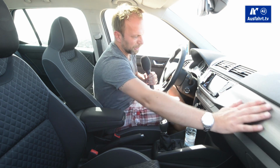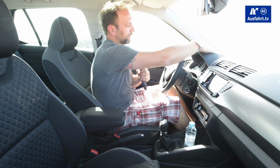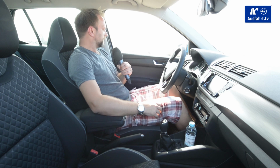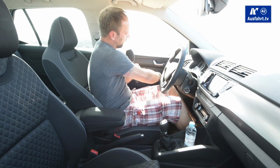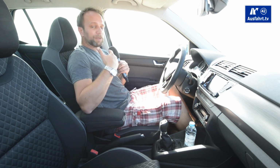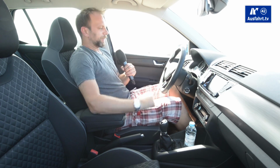So here we have plastics in the look of brushed alloy. We have hard plastics over here that are supposed to look like soft touch, and we have plastics, for instance, at the grips here to open the door that are plastic and look like chrome application. However, the look is nice. The material, once you touch it, feels cheap.